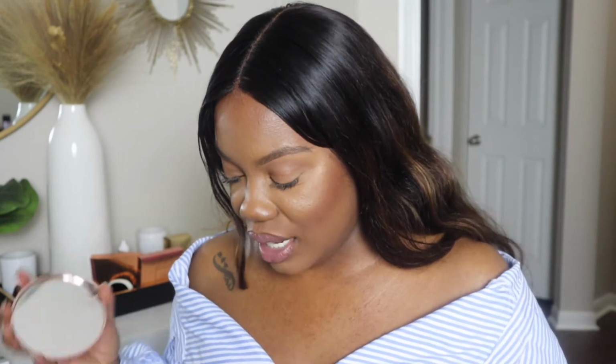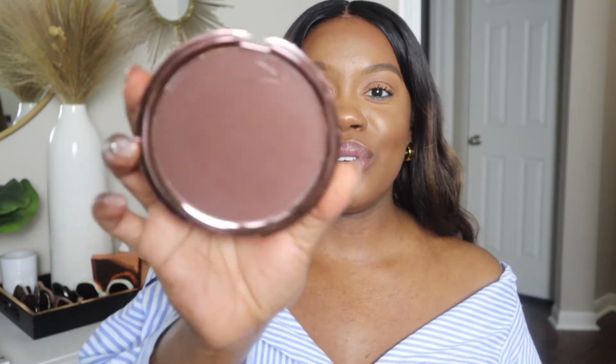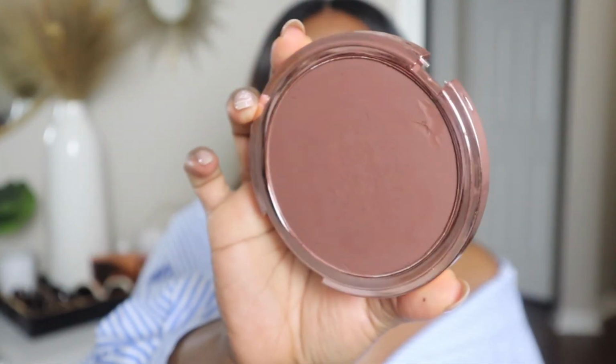And for anyone my shade, with this next shade you just have to be really careful, because she is dark. And it broke. But anyway, this is what it looks like. Tell me this is not the most beautiful chocolatey shade you've ever seen.